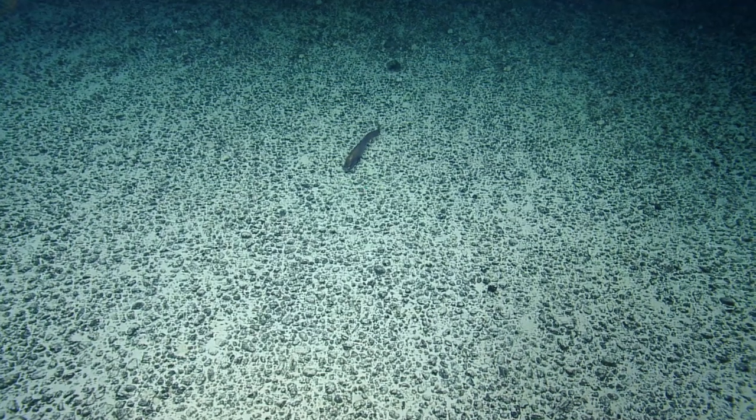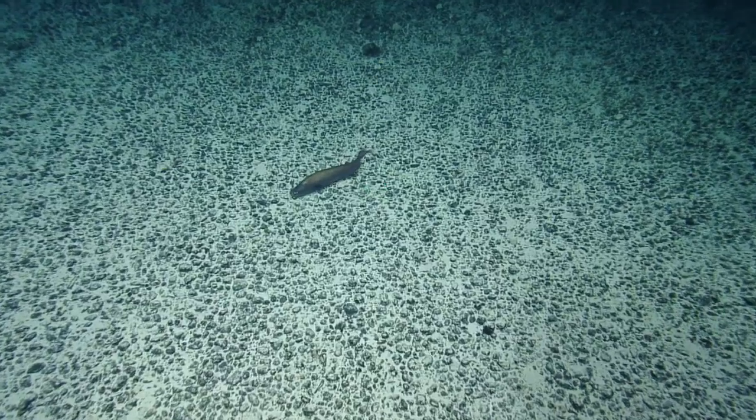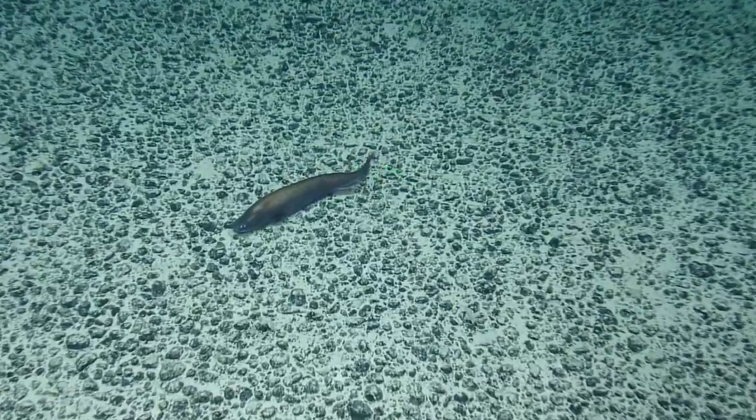Bridge. Let's do 50 meters, 140. Can we zoom on the fish, please? I'm going to zoom in, Dave. What is this? What is it? Cusk eel. Cusk eel? Cusk eel.